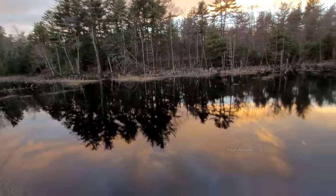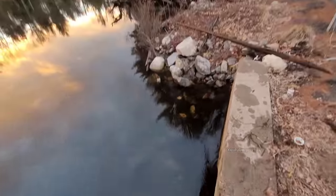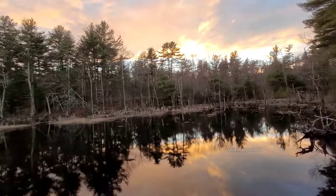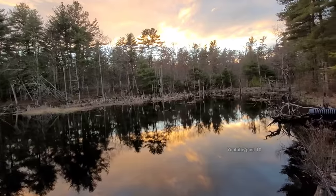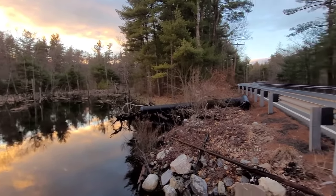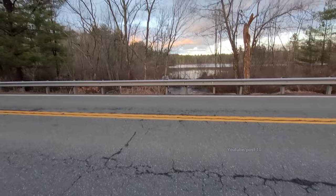And I know the DOT comes out here and does this all the time. What I found there, considering winter and considering this just thawed about 1 month ago for this area of Connecticut, the beavers probably haven't been working a lot. A lot of this was probably from last year. But let's go see what's on the other side of the road.